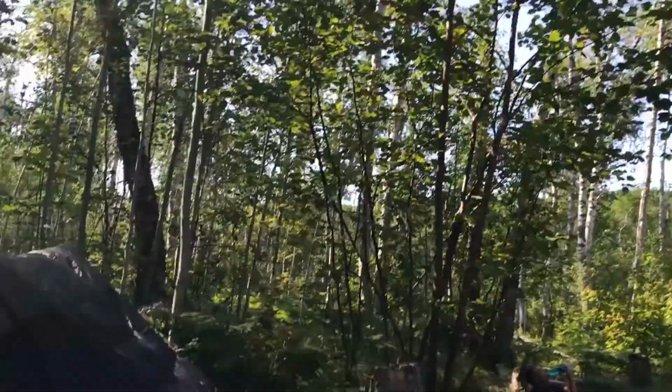At Hatchet Lake. We set up, and we've been here for about an hour. I would have taken some video at the junction, but there were some people there and I didn't want to disturb their time. So we've been here a little bit, and I've got the tent set up over here.